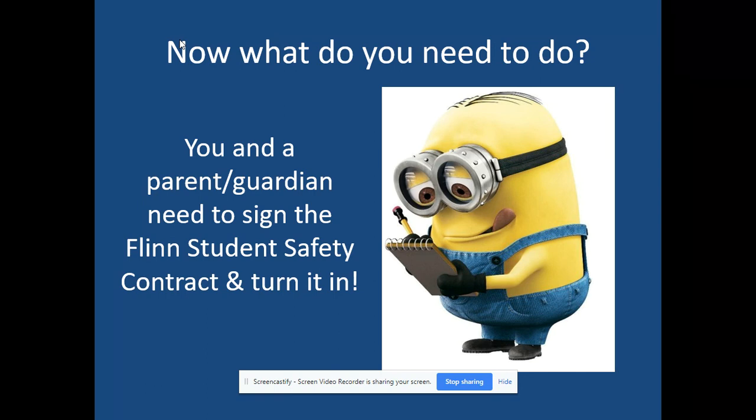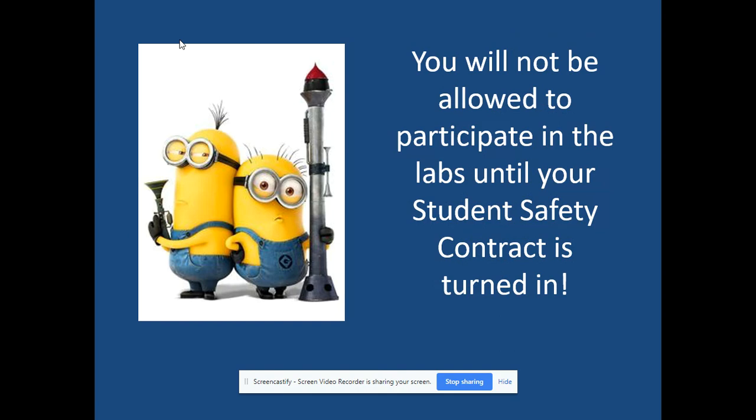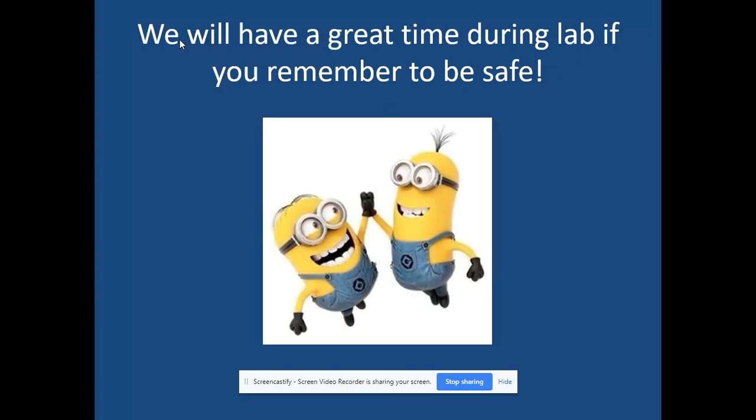So what you need to do next is you need to go on. I have attached the lab safety contract. You are going to sign it electronically using Kami. I'll have some more details posted in the classroom post as to how to do that, and then you're going to turn it back into me. You cannot participate in the labs until your student safety contract is signed. So we want to make sure we do it, turn it right back in.